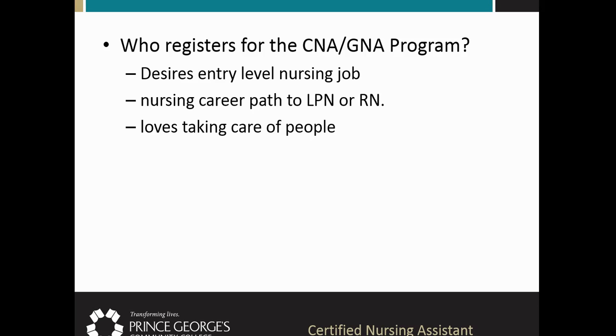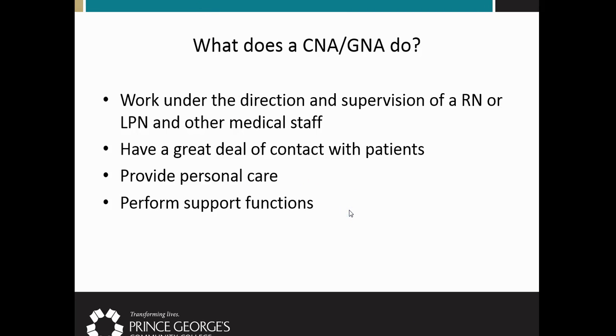Who registers for the Certified Nursing Assistant Program here at the college? As you see here, these are the types of individuals who generally register for the CNA program. Either they desire entry-level work as a nurse, they are on the career path to becoming an LPN or RN already, and they want to make some money initially as a nursing assistant, or a lot of people just love taking care of individuals. And so those are the types of individuals that we get here for our program.